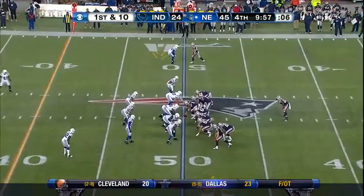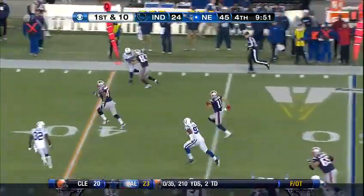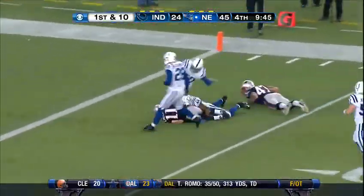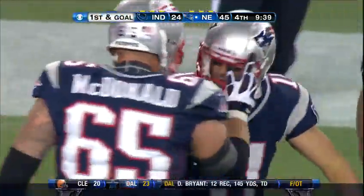Well, you said it right to me the other day. He's redefined the slot receiver in the NFL. Edelman has done everything. Now he's got a reverse, and he's got 20, 25, 30 yards on the play. 40 yards and still on his feet, but nearly found a way to find the end zone for another combination touchdown.